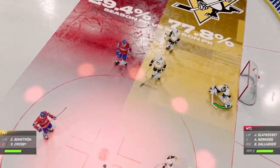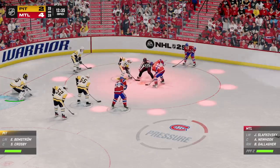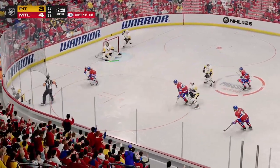Power play unit comes out for the faceoff. Opportunity on their first power play of the game, James. And this is an opportunity to look at the coverage as well. See how they're playing it, whether they're going to be aggressive or sit back.